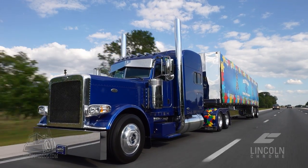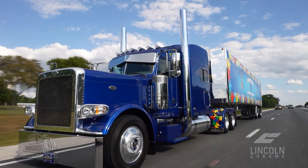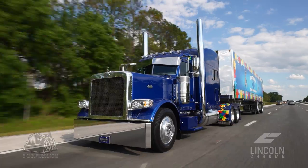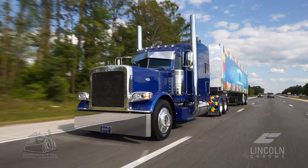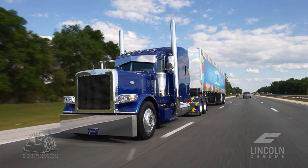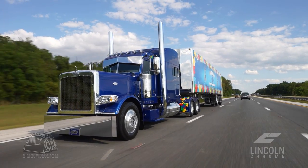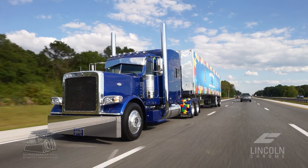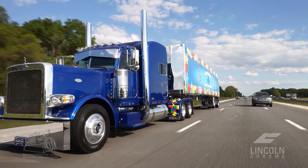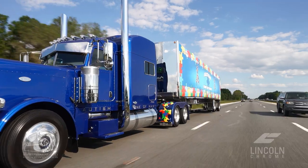What were some of the challenges in putting together a truck like that? Painting all the puzzle pieces, trying to get the whole scheme behind it from front to finish. We just didn't want to concentrate on one area, so we had to work it to where we could start at the front of the truck and end up at the back of the truck with the whole concept.